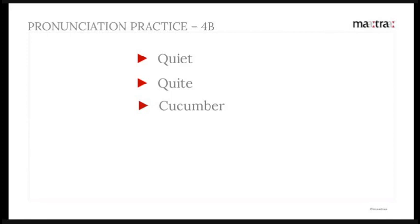All right, let's go to the fourth word, dengue. Many people say dengue or dengue, like the word argue, but it is dengue. Repeat after me, dengue. One more time, dengue. All right. So you've got those four words for today: quiet, quite, cucumber, dengue.